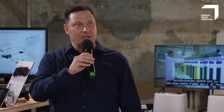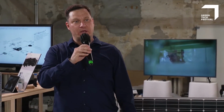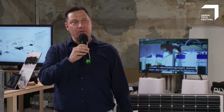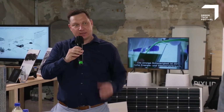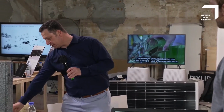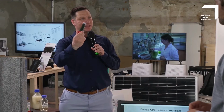What kind of product are you bringing to the GREENTECH Festival? So one of the core products that I wanted to present today was green carbon fiber. It's a project that's currently running, and here we are using a new technology for carbon capture use and elimination. The first step is that we generate algae biomass. It's basically this green goo that you see in this tube.